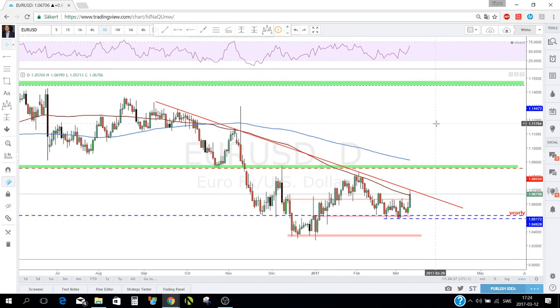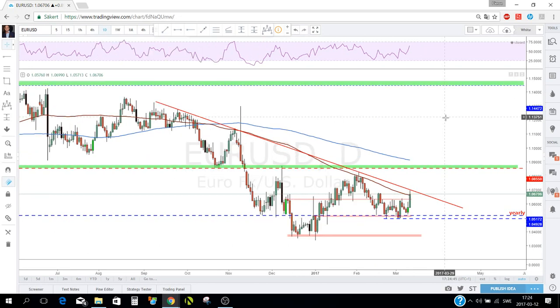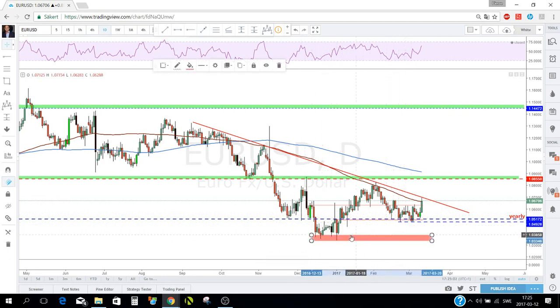Euro USD. We still have our downtrend on this pair. We can't say yet that it's not in a downtrend. We have now our first higher low after this major low here. So this higher low here may be the start of a major reversal.